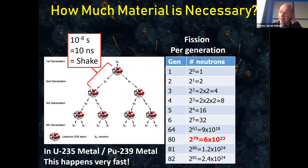So how much material is necessary? Well, what we can do here is plot a first generation, second generation, and here we are assuming that it only goes up by factors of two. So you get the first splitting, you produce two neutrons, those two neutrons happen to find U-235s and split, producing another two neutrons each, so you have four and then eight and so on. The time between the neutron splitting and finding another one to split is only 10 to the minus 8 seconds. So it's a very short period of time. That's 10 nanoseconds, and physicists call that a shake.